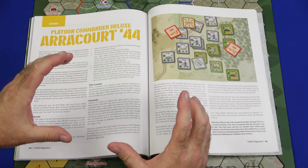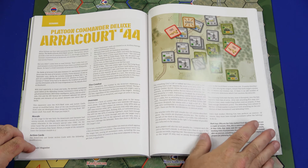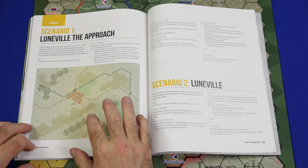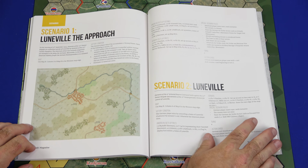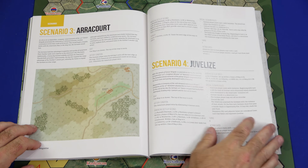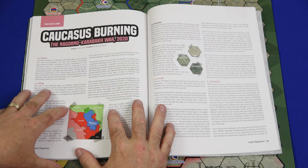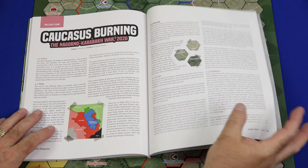Remember when we looked at the counter sheets before, those US counters? That's what this is for here. Going to have some extra rules. Then we have some scenarios. Scenario 1, Lunaville the approach. Then Scenario 2, Lunaville. Scenario 3, Our Court. And Scenario 4, Juvelize. Then we get to the rules for Caucusus Burning, which we've already looked at, so we'll just flip past that.